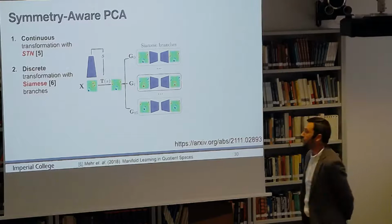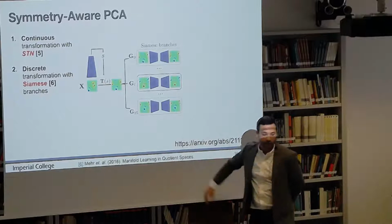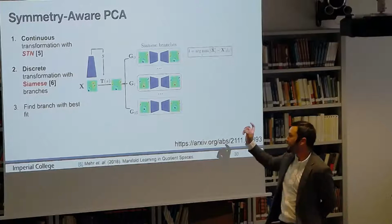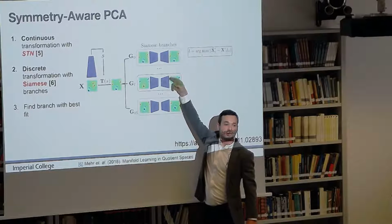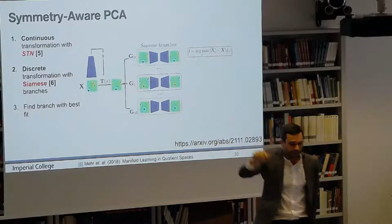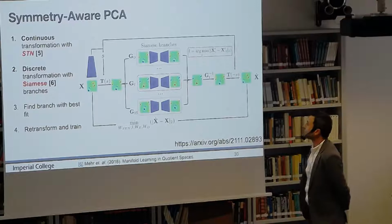And then we have discrete symmetries. What we do in that case is perform each discrete symmetry transformation that we can have in the data, and we always pick the one that more reliably reconstructs the data, the one that minimizes the reconstruction error. So in the simplest case, where I had two reflectionally symmetric states, I would have only two autoencoders, which are exactly the same. It's called the Siamese branch. And I would always pick the one that respects a specific symmetry that I want to keep track of. Afterwards, we retransform back into the original space, both the discrete and the continuous solutions.